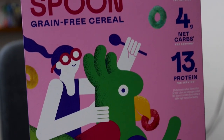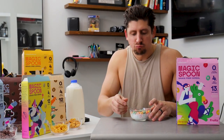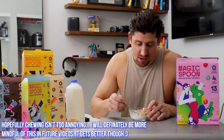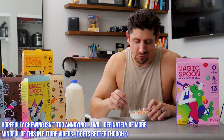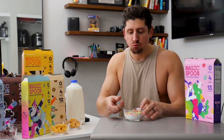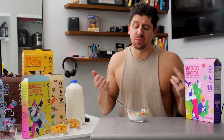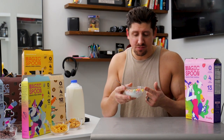Starting out with the fruity flavor. It's got the different colors. You can tell it's a different texture. That one's definitely good. I like this one. Taste, again, I wasn't supposed to compare it to Fruity Pebbles or Fruit Loops, but that one's pretty good. Good taste. It's definitely not as sweet, obviously, but that's good. Probably shouldn't pour as much.